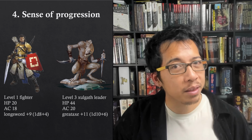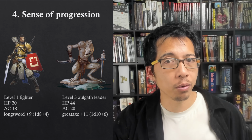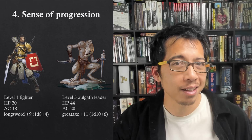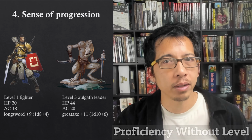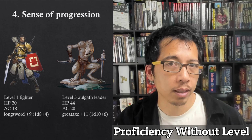This is not even mentioning the feats that you get per level in Pathfinder. Now, different strokes for different folks. I think that this is awesome, and for those who don't like this aggressive scaling as you level up in Pathfinder, there is an optional rule called Proficiency Without Level. But let's see what changes when you level up.